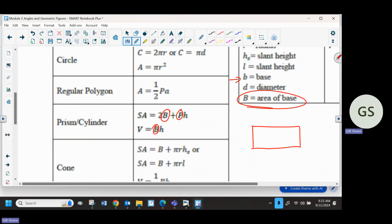So the area of a rectangle is just the length times width, base times height. Either one works. The perimeter of it, there's a formula. So the perimeter would just be adding all four sides up, or there was a formula: 2 times the width plus 2 times the length.